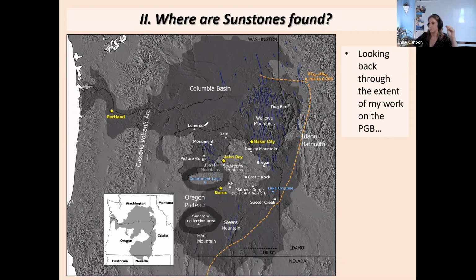So to give you, again, thinking about context, most of what we were talking about was the Picture Gorge, except we know now that it's extended further south and east, and there is the Sunstone collection area, and again, public collection area, and a number of claims near Plush, just north of Heart Mountain. And I didn't actually visit that until 2 summers ago. So through the bulk of my PhD, I never went to the Sunstone collection area near Plush.